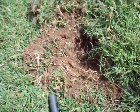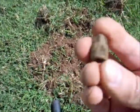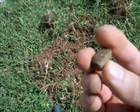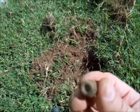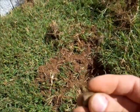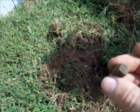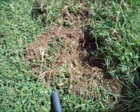Alright, dug another hole. Found, I'm not sure what that is. Looks like maybe a plug for an air compressor or something. It's a plug for something. It's a cap at least. It's got threaded edges and a square top, so looks like it would screw down on something to keep it from leaking out maybe. Oh well, on to the next one.